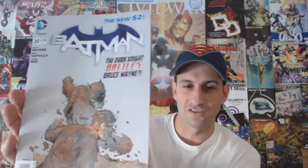And look, this looks almost the same as that. Look how similar that is. 1, 2, 1, 2. Yeah, so pretty awesome. Definitely looking forward to reading Batman issue 20. You can never go wrong with Batman and Snyder and Capullo on the arc, dude. It's fantastic. Next, we have Justice League of America issue number 3.